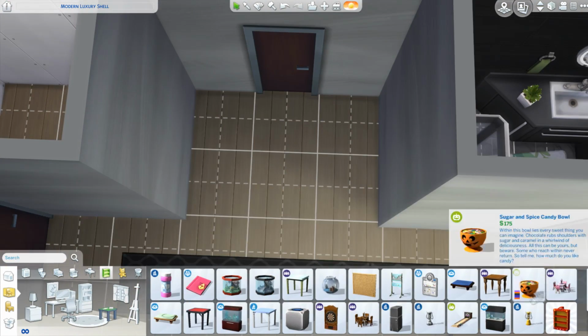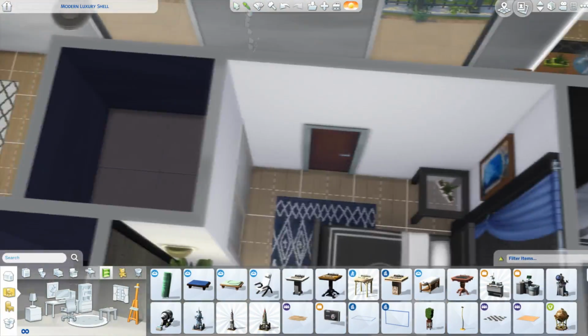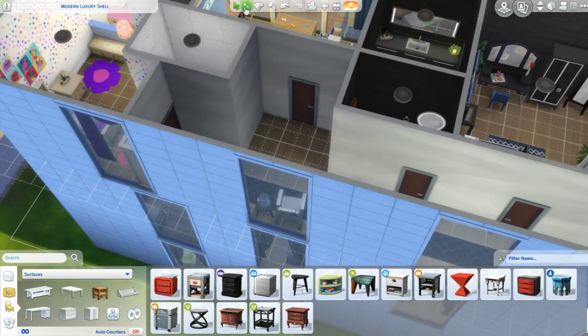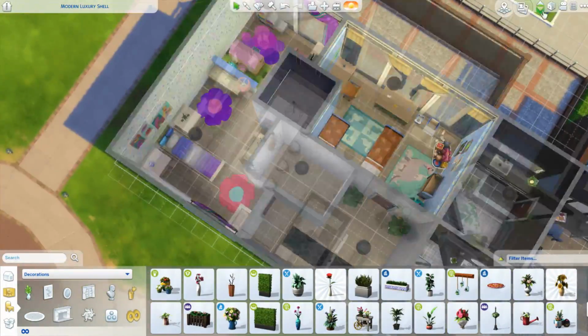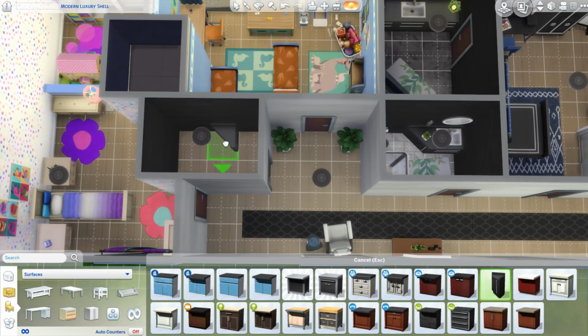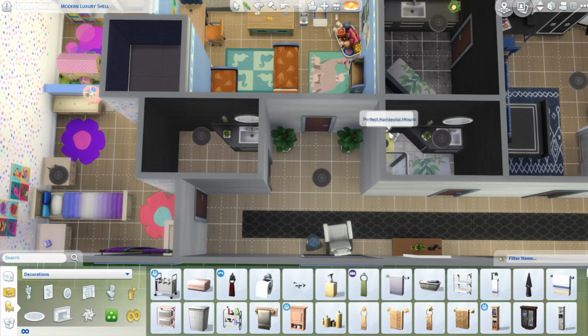Alright guys, I am back. As you see, I'm just adding the finishing touches on the house. The hallway is pretty awkward. There's a massage chair, and a bunch of little end tables or side tables with mirrors on them. I thought it was nice, it filled the space. Right here, I'm noticing that I didn't put another bathroom in the house.